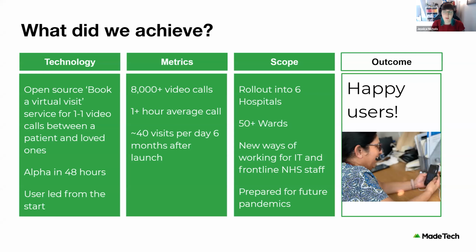The final bucket is outcomes. Ultimately, we had happy users. Both NHS staff members on the front line were happy, and also the patients themselves. What we see here is not a stock image. This is a real life photo taken of an NHS staff member inside of a hospital using the NHS Book a Virtual Visit service to facilitate a conversation with their sibling who was inside of the same hospital with COVID symptoms. Even within the same hospital, even being an NHS doctor, you weren't allowed to communicate with each other in person. So you can see just the utter joy on this individual's face. This really works.